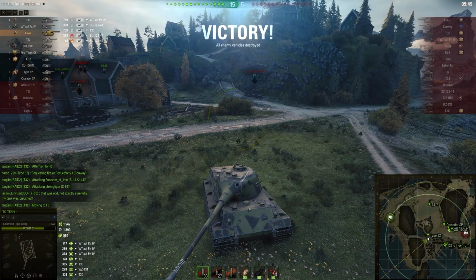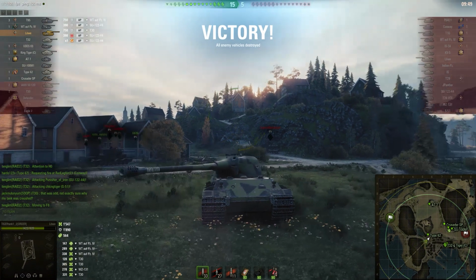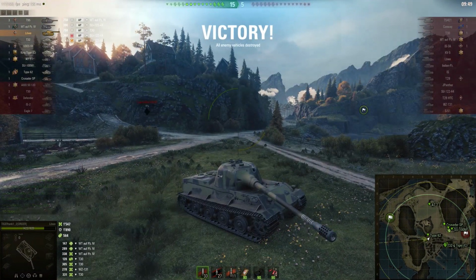The lower plate armor will not hold up against tier 9s and tier 8s and tier 10s, but the turret armor is great. So you have to find yourself a position to hide your lower plate. You have to be able to plan ahead. If you take a look at the map, you have to analyze where you can go with this tank, because once you go to that certain position, you will no longer be able to reposition again.